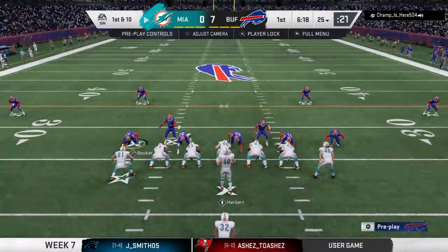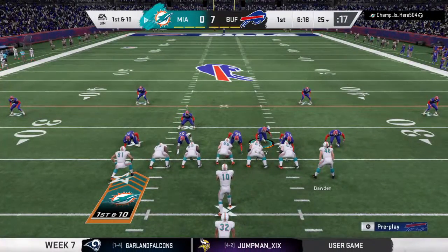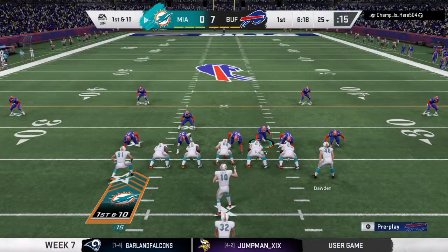Here we go. 10 Lobo. 46 for Mike, 46. Hey, exit.